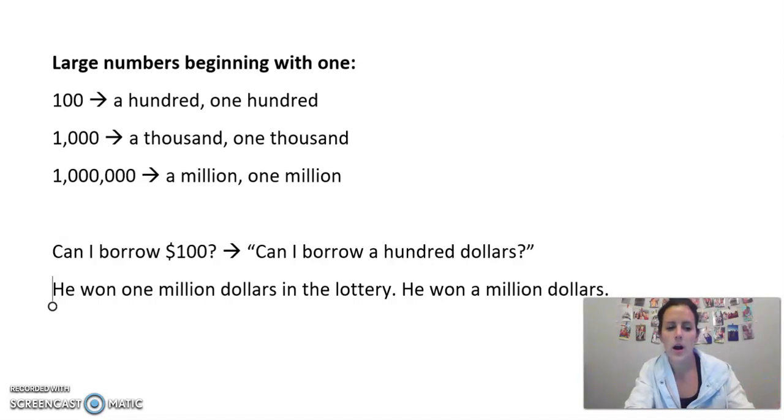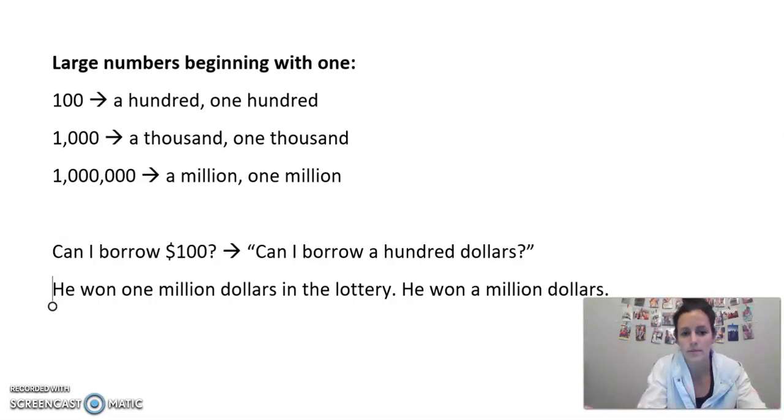Usually you will hear a hundred, a thousand, a million, because it's a little bit faster. If it's something else, we will have to say the number. 2 million, 10 million, 50 million. You have to clarify how many millions. But when it's just one, you can just say a million, which means there's just one.